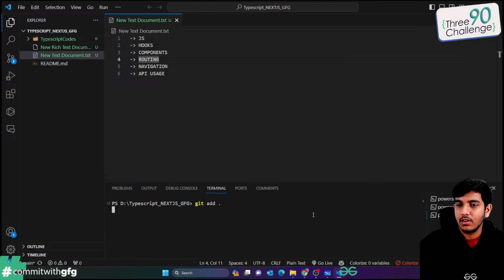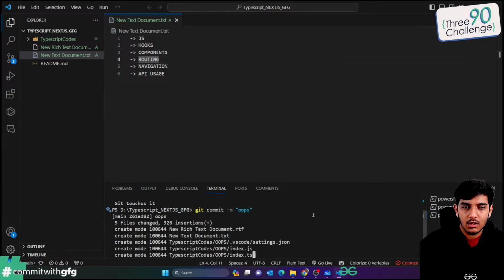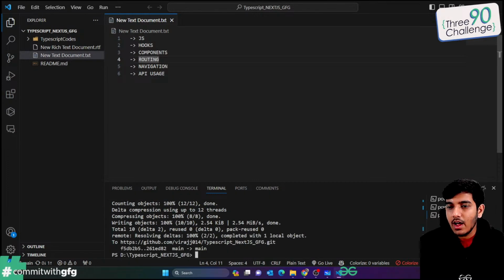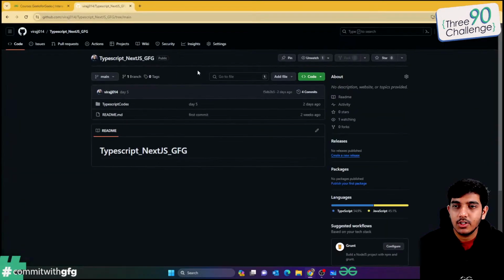So git add dot, and git commit -m oops, and git push. So now the source code has been uploaded, and now what you can do is you can just visit my GitHub profile, and there you can get the complete source code. Let me just show you.